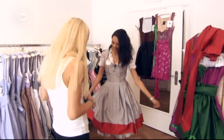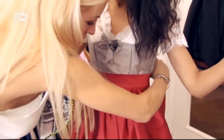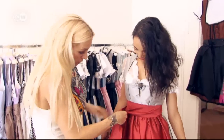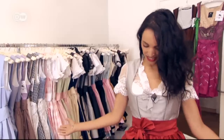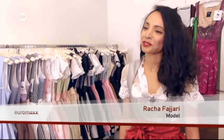Back at the store, Rasha Fajari's dirndl gets the final touches. The apron completes the dirndl. You look beautiful, just like Snow White. I think I found a really great dirndl, one without a lot of frills. I like the classic look and pretty colors. They suit me, and I think I look very smart.